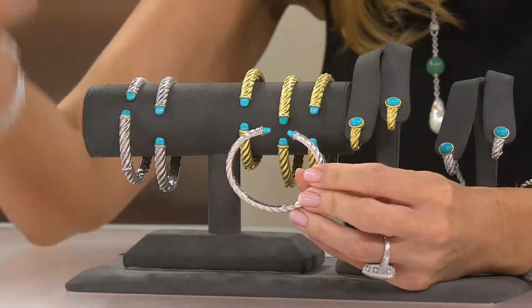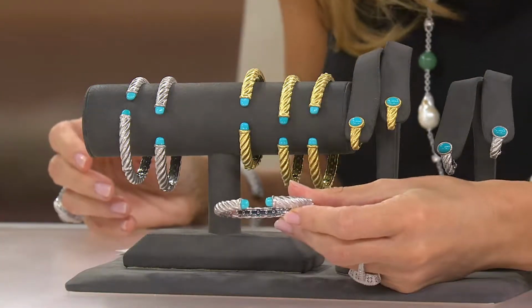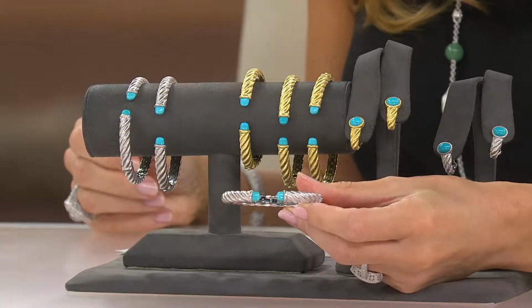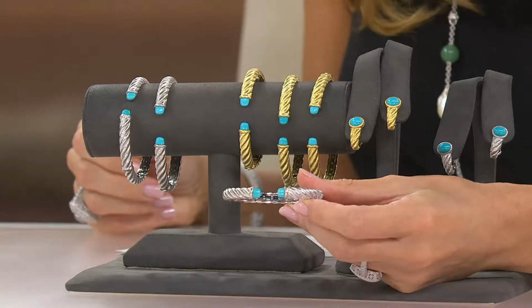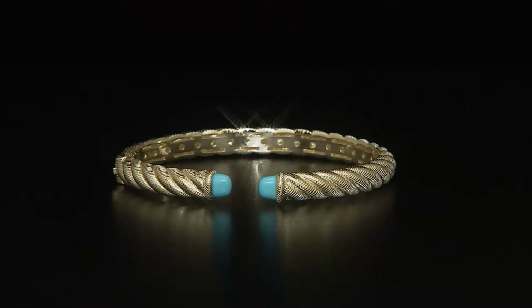I heard Antonella saying when we kicked this off at midnight, she goes, I wish we had a gram weight. And when she said that, I was watching the screen, I was nodding my head. I was going, yeah, I wish we had one too, because I can feel this. And I know that you're really going to be impressed. But if you already own Judith's pieces, then you already know. There's a substantial amount of sterling silver coming there. There's a substantial amount of sterling silver and gold if you're choosing the 14 karat gold clad. And clearly, a substantial amount of that Sleeping Beauty turquoise.